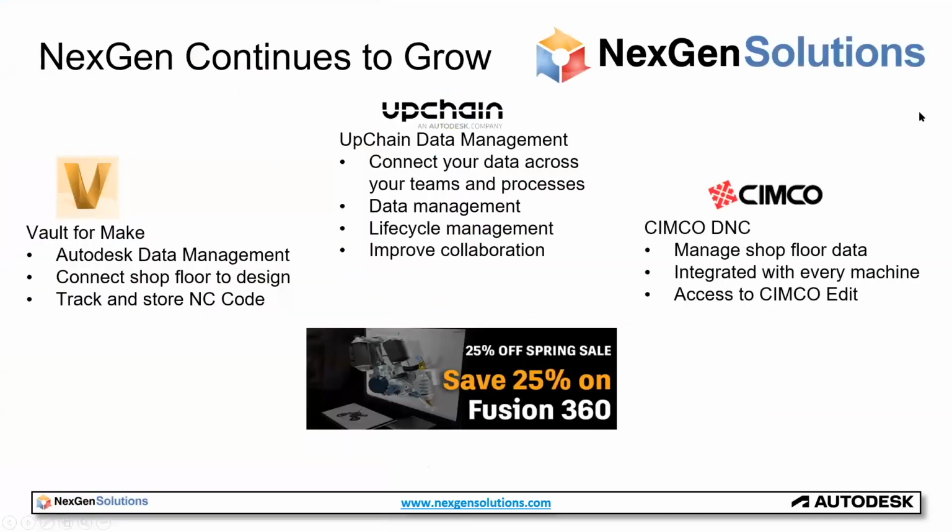As I mentioned earlier, we've been expanding into these different solutions. These are things that have been really exciting and hot topics for people. We've had a lot of folks contacting us about DNC, distributed NC, and managing that on their shop floor with the Simco product lineup. Another one is Upchain, which is a data management and lifecycle management tool to improve collaboration for folks. We have another webinar on that later this month if you'd like to learn about it.